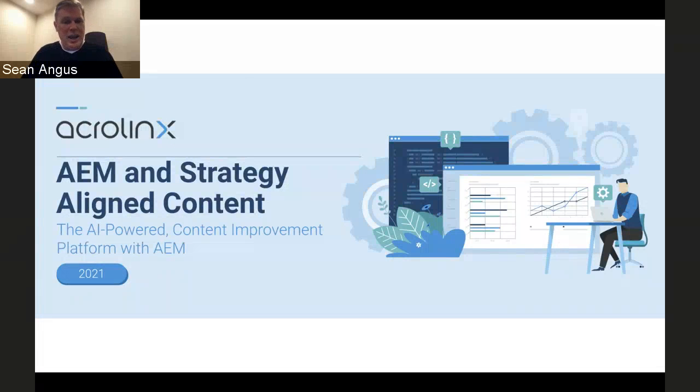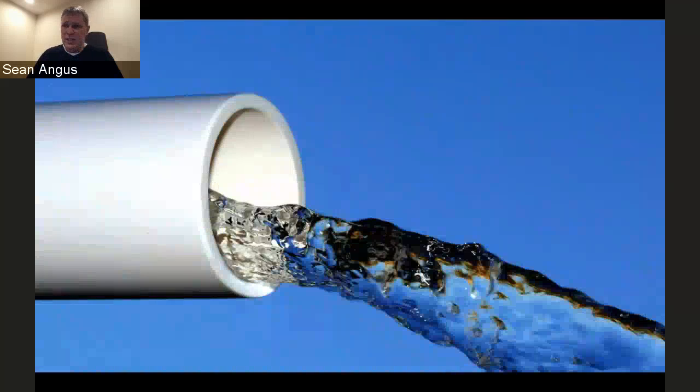We're going to take a look at Adobe Experience Manager and Acrolinx, and the idea of strategy-aligned content, and the use of an AI-powered engine to help improve content. So I've got a quick analogy just to set the stage and help people understand the role of AEM and the role of Acrolinx.